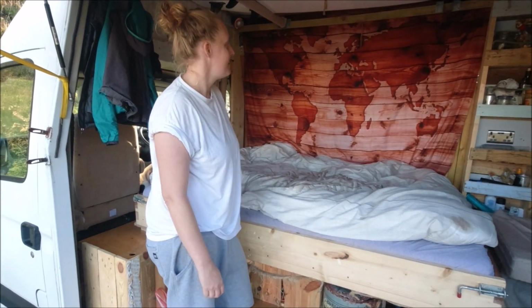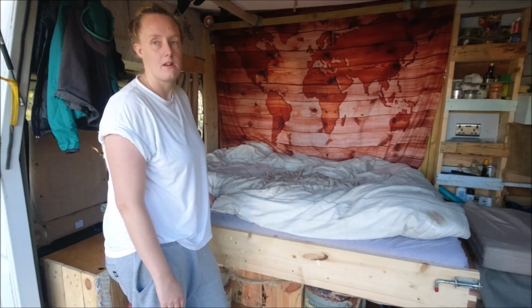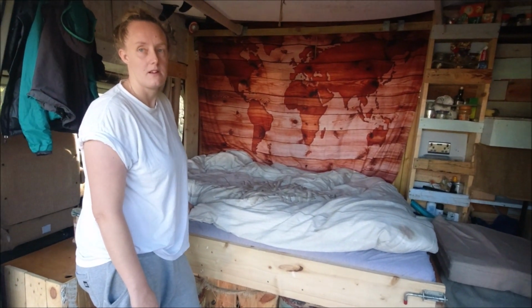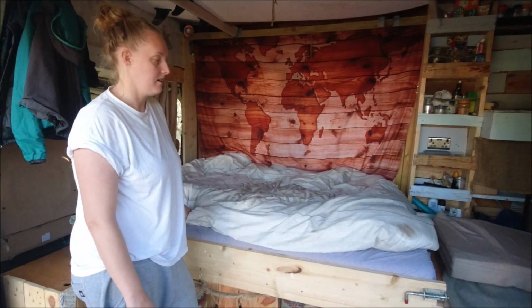It's quite heavy, because when you're using the cushions that you use for your settee during the day, you've got to move those to make your bed frame, and then put the bed on. It is much more hassle.